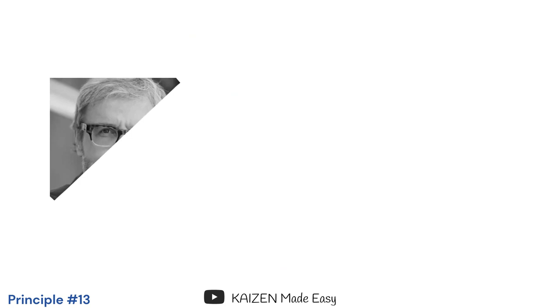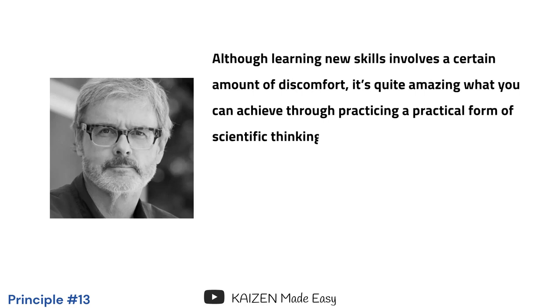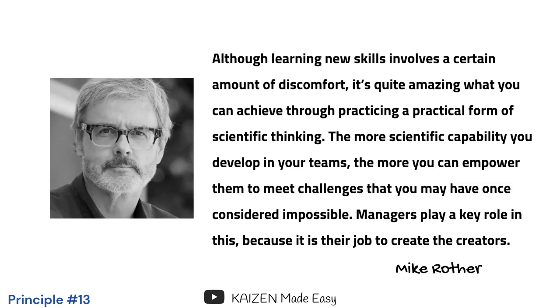Although learning new skills involves a certain amount of discomfort, it's quite amazing what you can achieve through practicing a practical form of scientific thinking. The more scientific capability you develop in your teams, the more you can empower them to meet challenges that you may have once considered impossible. Managers play a key role in this, because it is their job to create the creators.